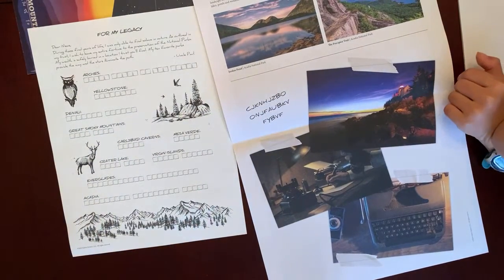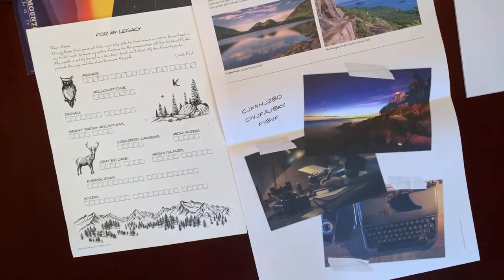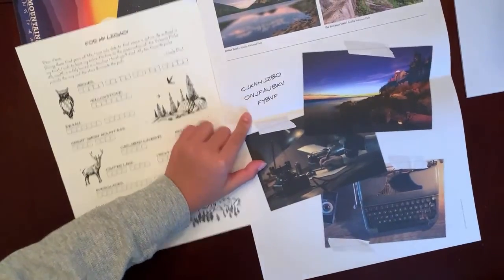Well, we can use Word Unscrambler. Yeah. I guess we can use the internet. I'm just going to look up Word Unscrambler and use those. I'm going to start with the shortest word. Do FYBVF. What does that unscramble to? No, I'm doing the top one. Or maybe, yeah, I don't know what this is. Does anyone know what these scramble to?